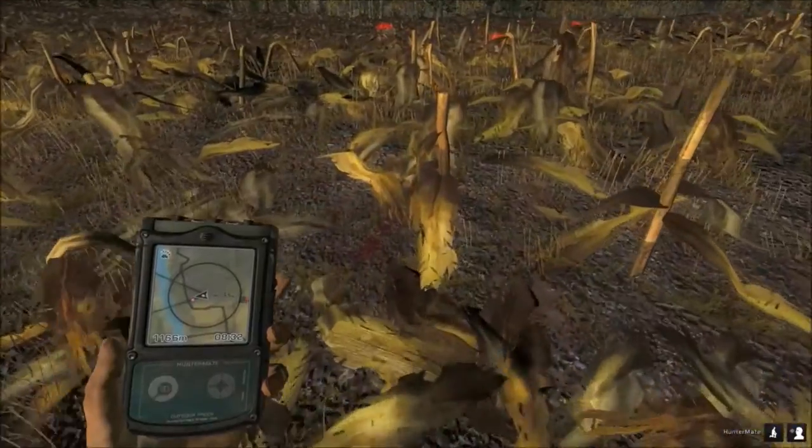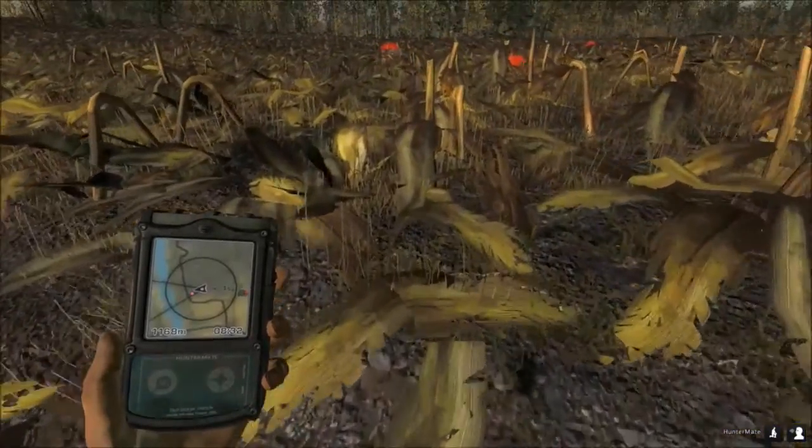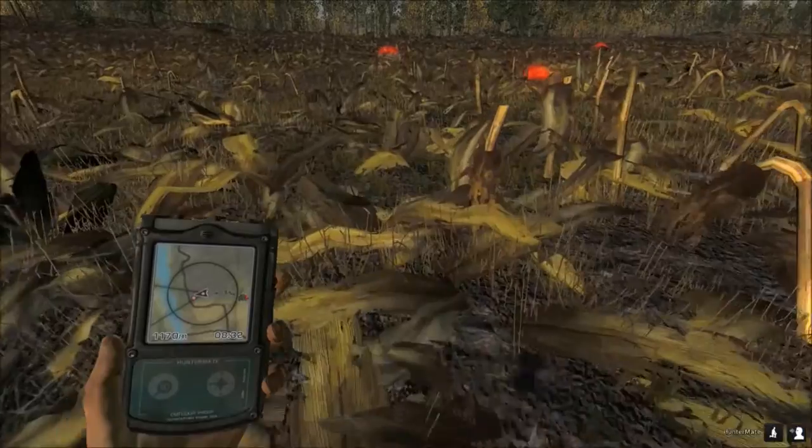Yep, this is her. There's blood. Oh, good God. She's glowing all over the place over here.